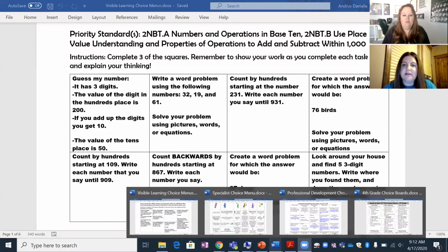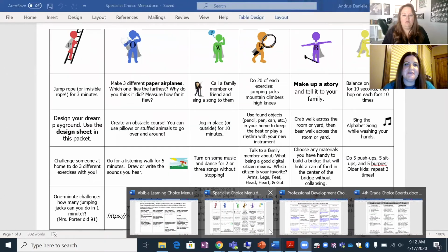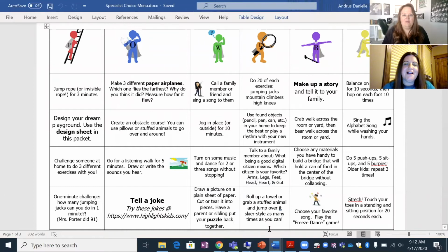Another choice menu that was interesting, very cool, was created by our specialists, our music and PE teachers, and they collaborated on this, keeping in mind that we are focusing on our learner dispositions. POWERS is the word that we've assigned to those different dispositions, and again giving those students the choice of what kind of activities they would like to do while still participating in that learning experience.